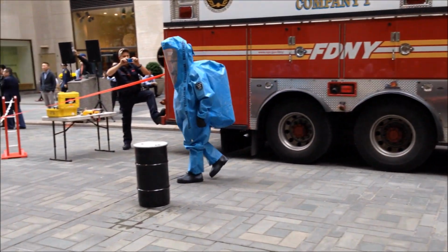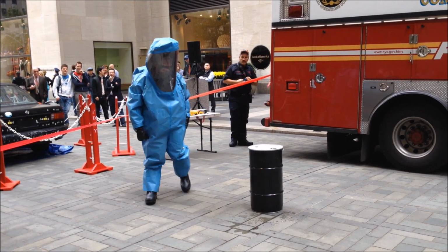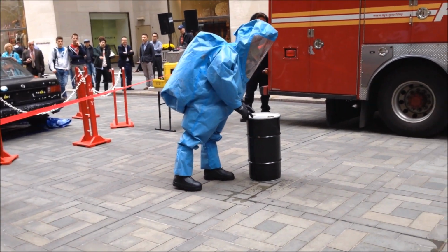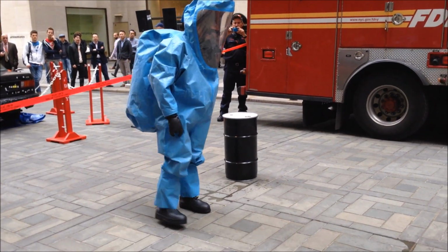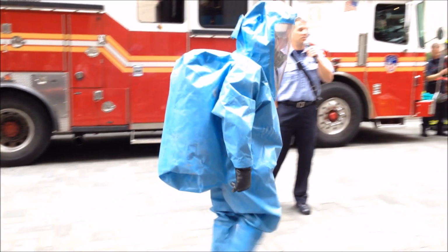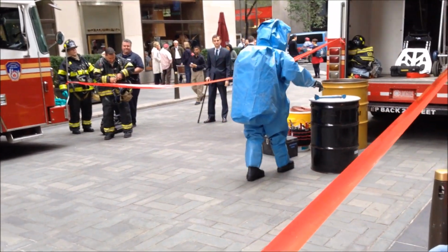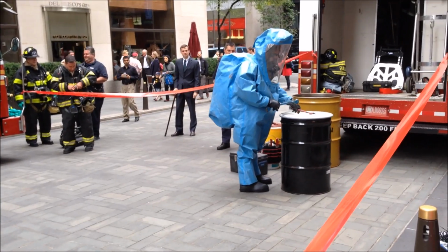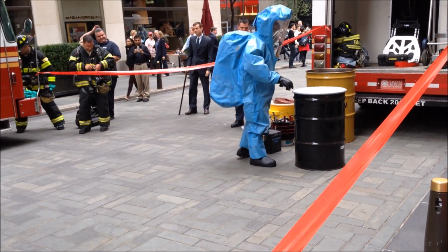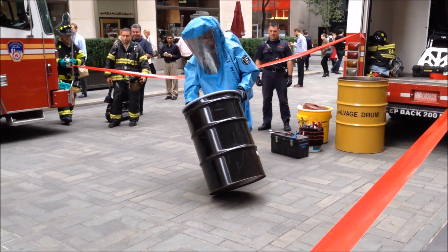Now, Bobby here is in one of our level A's. What makes this so special is that it's completely vapor tight. So the suit that you're looking at there, the cost is due to the zipper. Now, we got the zipper from NASA. The astronauts, it's the same zipper. That suit's about $1,100, the zipper's $1,000. So he's completely protected, so if there's any vapor, if anything spills on him, he's completely good to go.